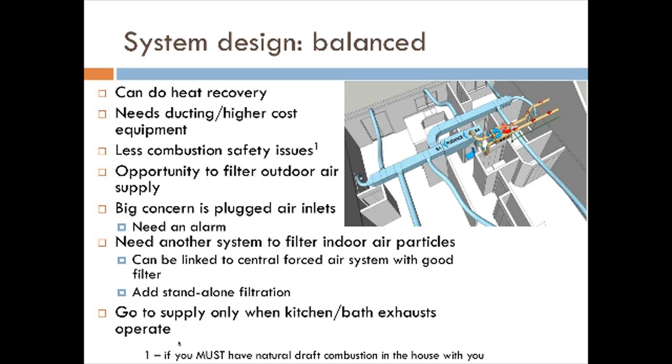So you need some sort of standalone filtration. Another thing is more of a controls thing that we've seen in some high performance homes, particularly passive homes, which are very, very tight, where they have concerns about, can we actually get enough airflow to our kitchen range hood when we turn it on because our house is so tight.